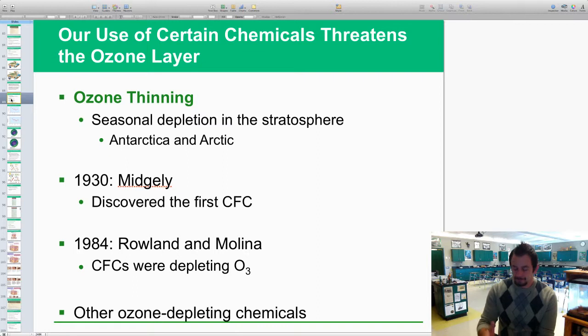In 1930, Midgley was the first guy to discover CFCs, and we've used them a lot in what we call freons. They've been used in aerosol spray cans, cleaners for electronic parts, refrigerators. We've used them for everything. But Midgley is the first one to discover those and implement them into products.